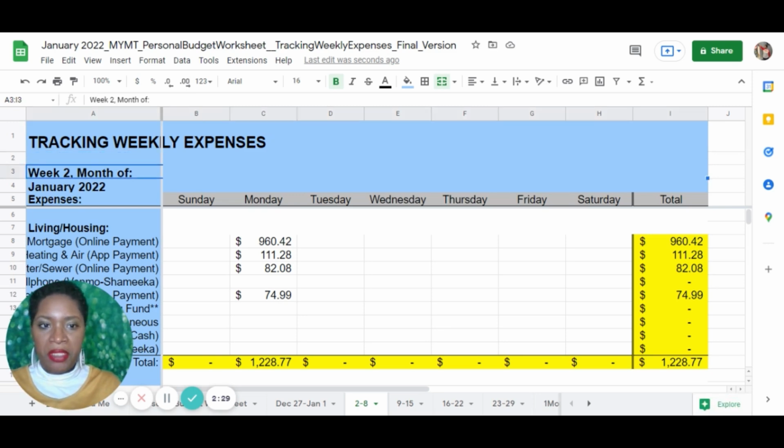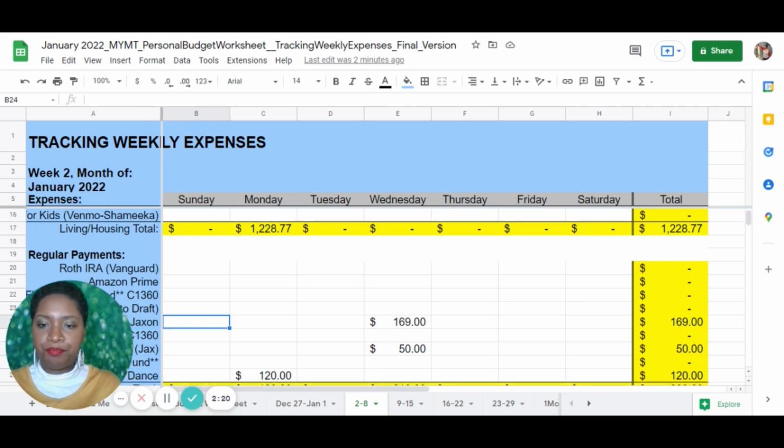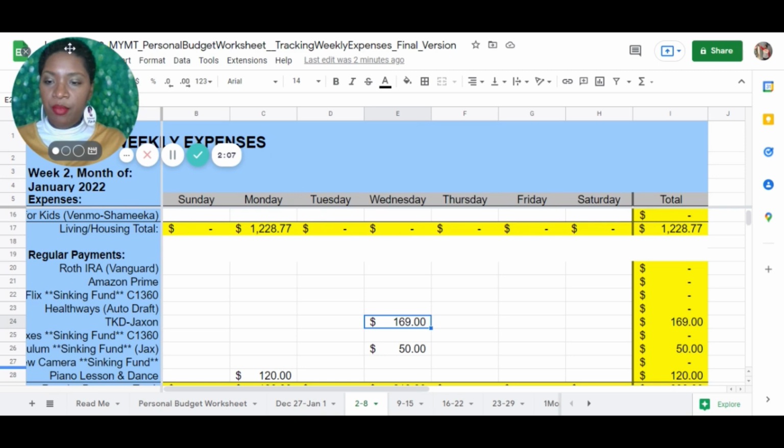The 5th was, let me see, 8, 7, 6. That was Wednesday. So we're looking on Wednesday of this week to see if any funds went out, and they did. So $169 came out for Jackson's Taekwondo. That came out of mom's regular paycheck. Then we move down. Let me move mom out of the way. Here we go. Then we move down.